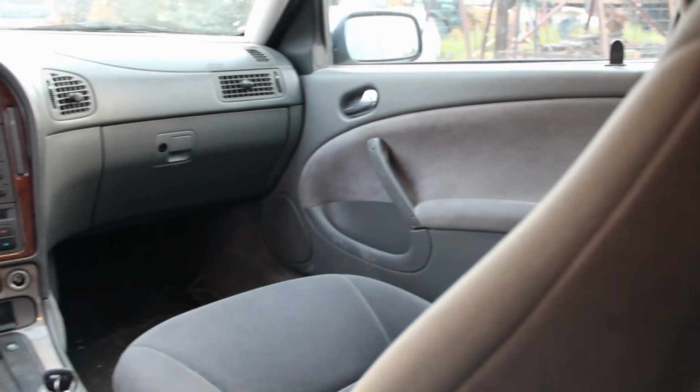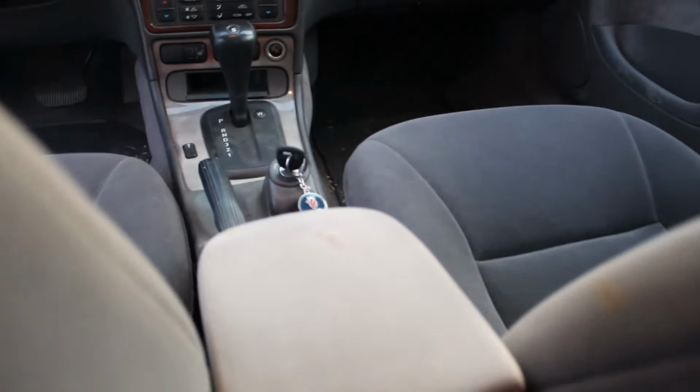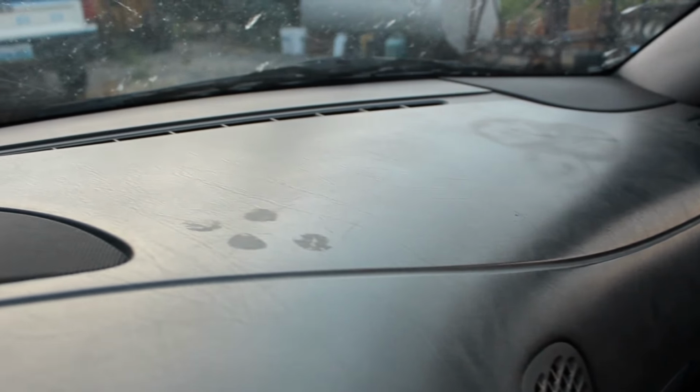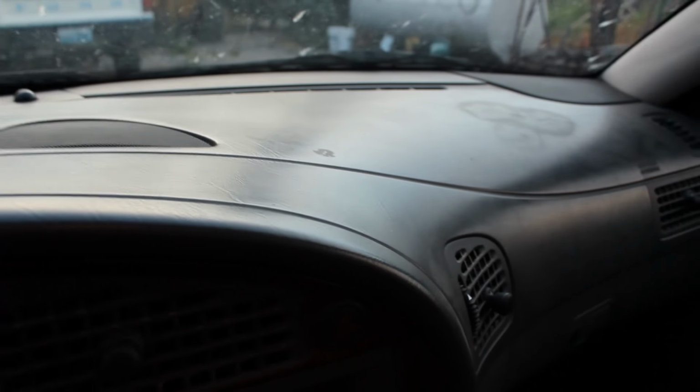In fact, the only real blemishes inside this car that I would mention would be the broken air vent here at the back, and also the stain here on the center console. Another couple of things to note about the car are this melted spot here on the dash, and I believe that those 4 dots you see are just sticky residue that can be cleaned off.